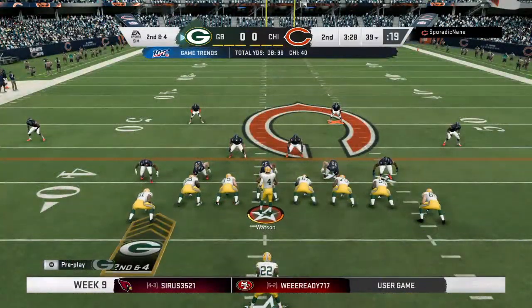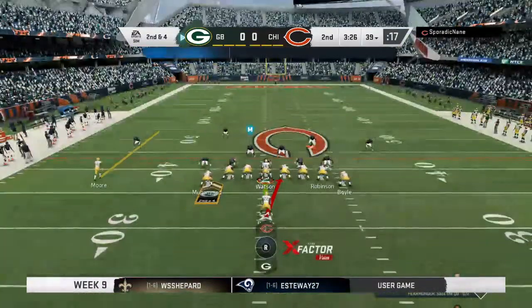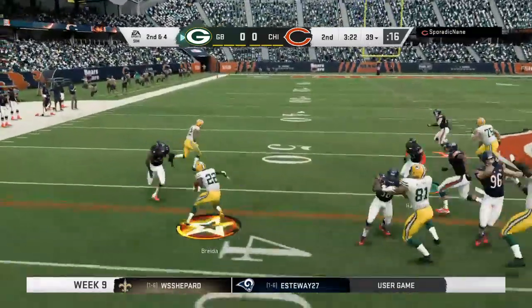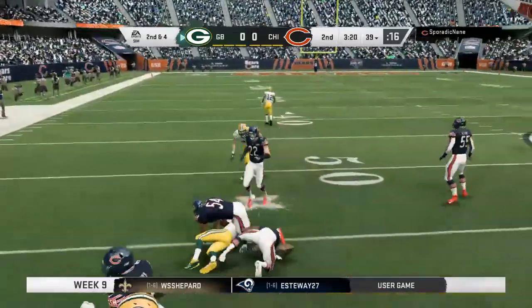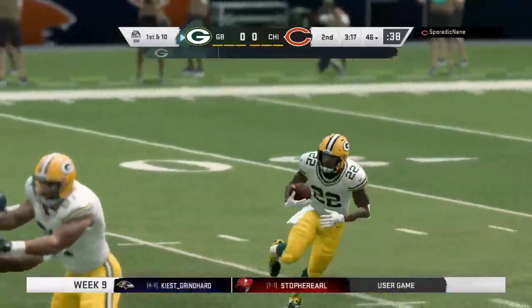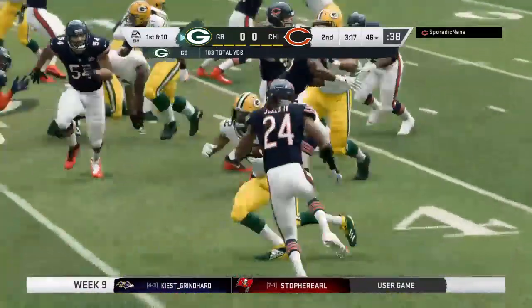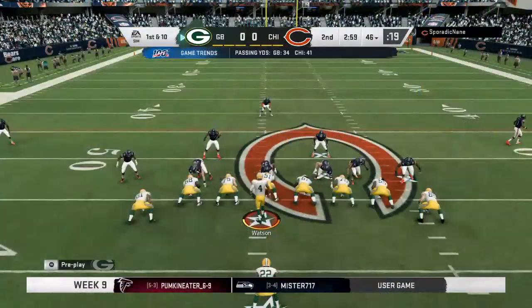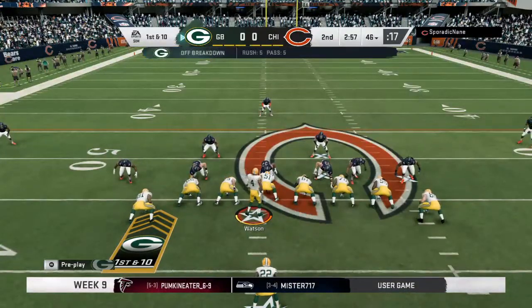The last run got 6, now 2nd and 4. On 2nd down, a run with Breida. And he'll be taken down at the 46-yard line. 7 yards there and a 1st down. Exactly what they needed right there, because they needed to use the ground game to take some pressure off, because the quarterback's been struggling a little bit.